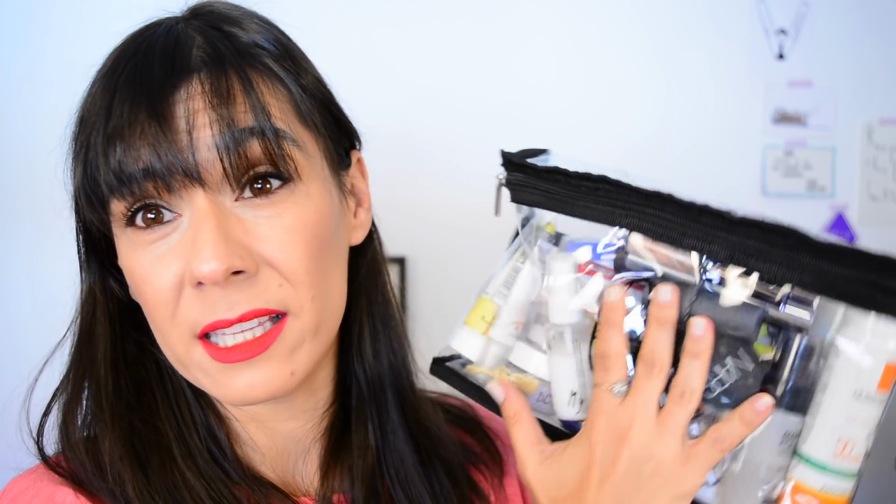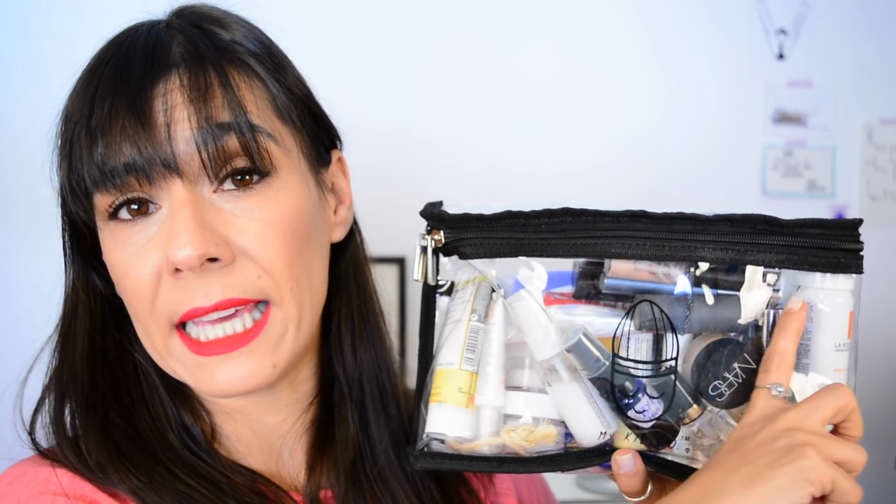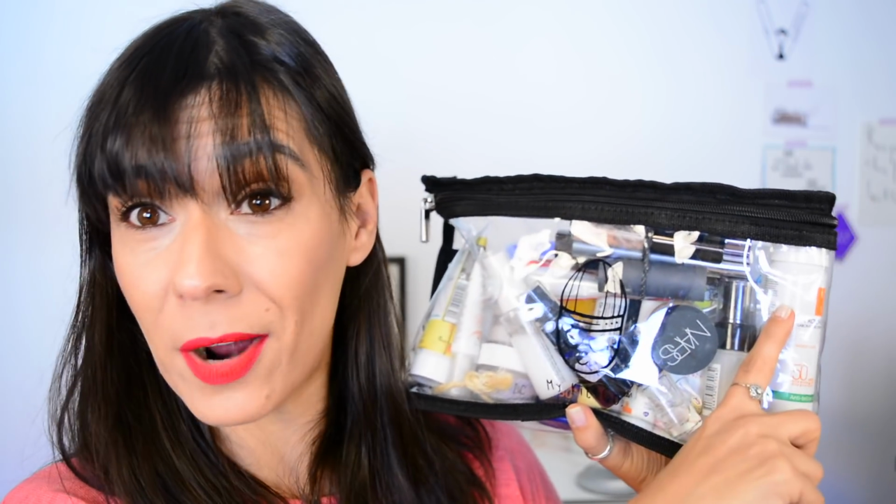What I really like in this bag is that it's tall enough that I can keep my products upright, and it's wide enough that they just don't bulk out, you know, so it's really nice, and the plastic is quite sturdy, and I was really chuffed with my purchase.